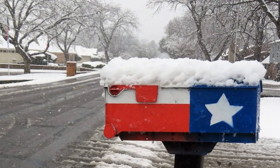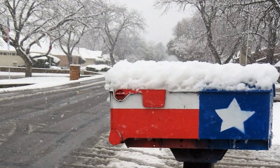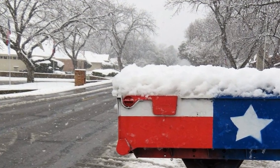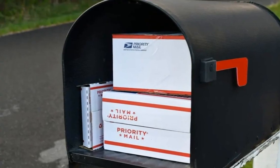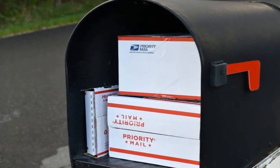A digital mailbox acts as a virtual address, allowing you to receive and manage your mail digitally. Instead of having your physical mail forwarded to various campgrounds or relying on friends and family to collect it for you, a digital mailbox provides a centralized solution. You can easily view, forward, or even discard mail online from anywhere with an internet connection.